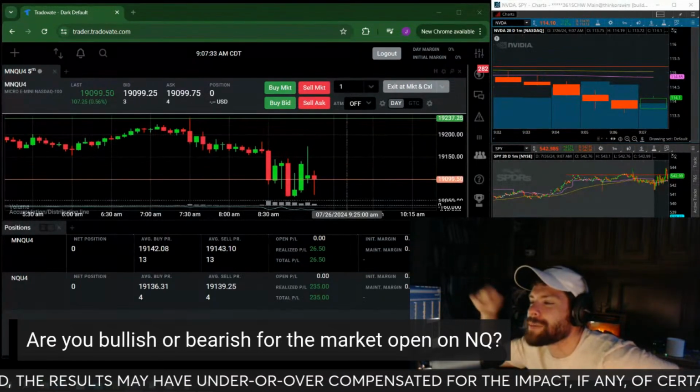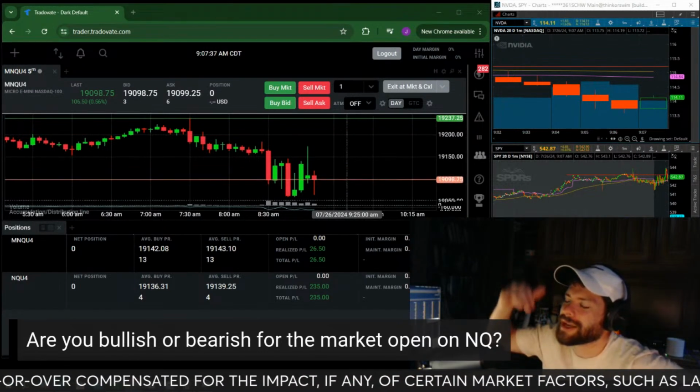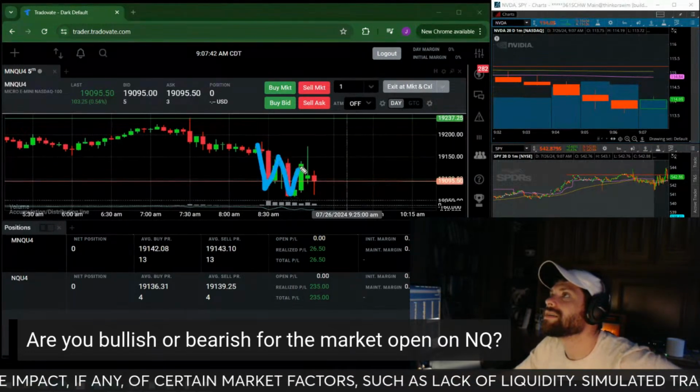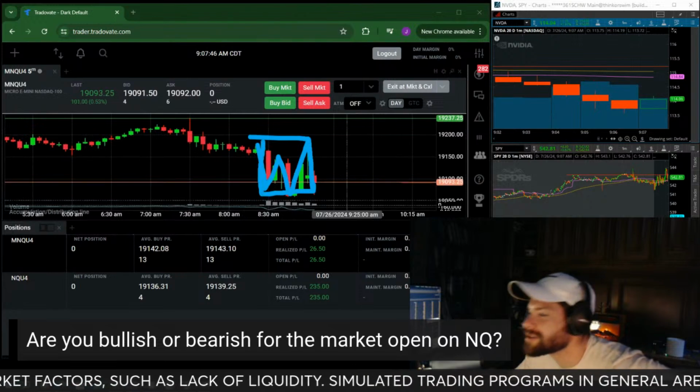The market looks very choppy to me right now. It looks sideways. How do we see this? That is the market right now. It's a square box.